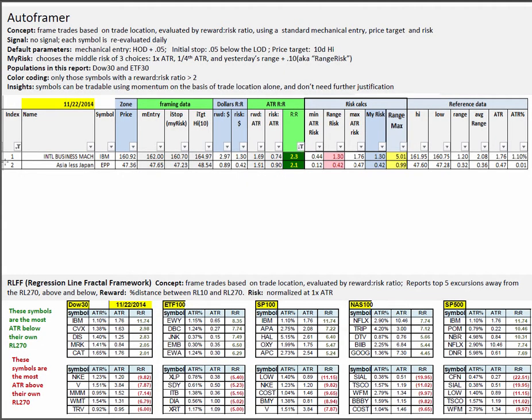The auto framer stats for IBM and Asia less Japan, and the regression line fractal framework for those symbols that are the most ATRs below their own regression line 270. These are the ones where the short-term traders have pushed the price way down, either creating a value play or a justified shift in long-term orientation.